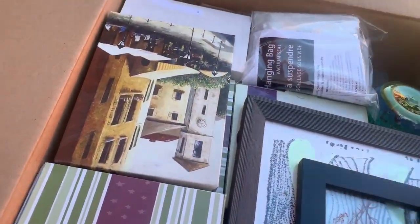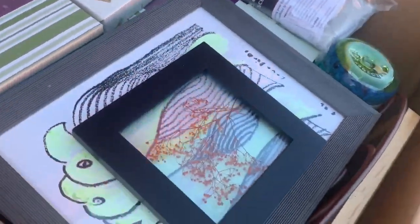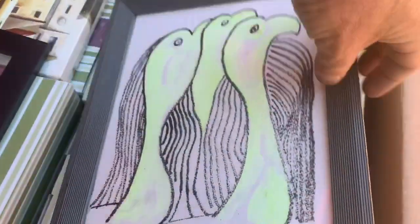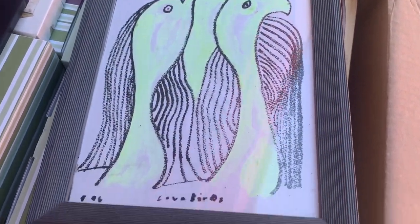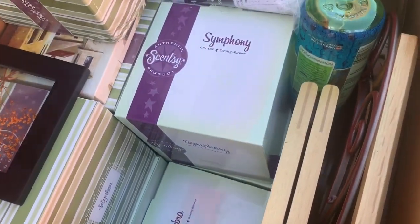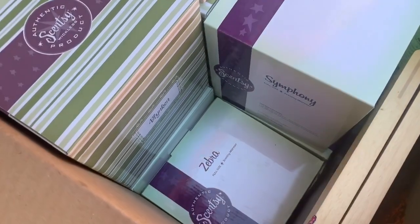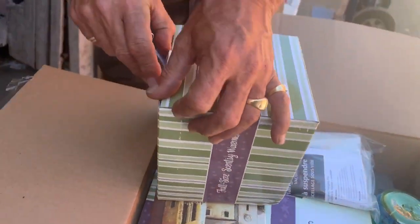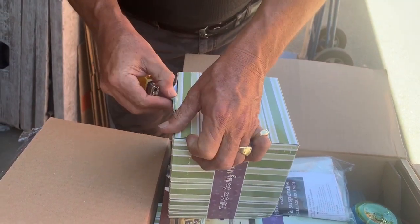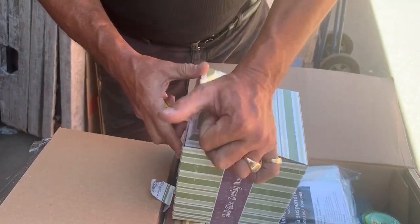It's a good box. Scentsy candles aren't cheap. Nice, lovebirds. Cute. Tina wants that, Uncle Michael. Bring it to her. Show us where it is. You can't open it.